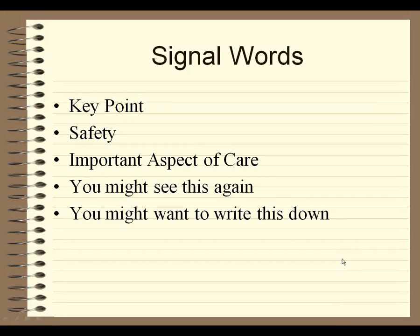Again, you want to listen for signal words from your instructor when they say, here's a key point, here's a key concept. Anytime you hear the word safety in healthcare, that ought to be a red flag to you that you need to know it. Anytime your instructor uses the word important, you might see this again, you might want to write this down. Those are clues that you may see those on the test.